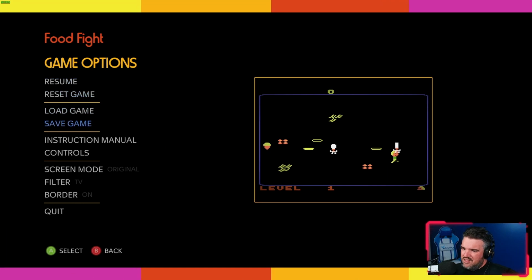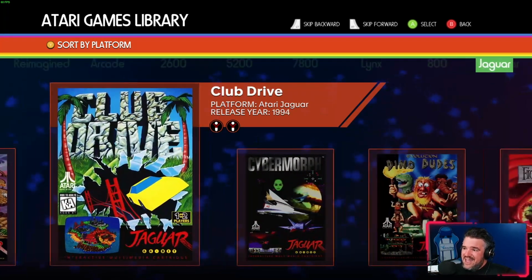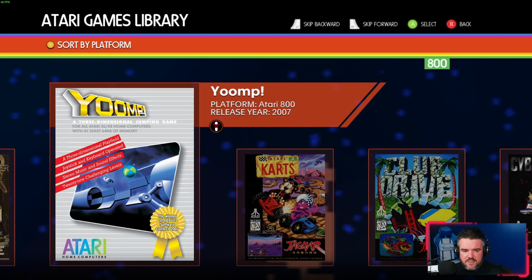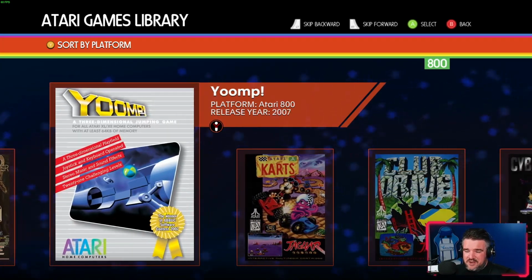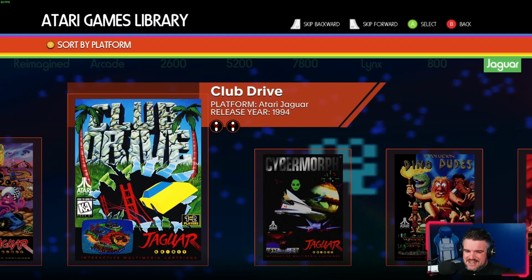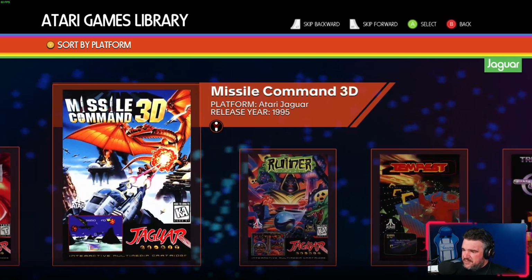There's not a lot of games in here. They only do a handful of titles from the 400 and 800 line. Nothing from the Atari ST, which was their 16-bit Amiga competitor, a very important system that was very popular in Europe. That's not talked about here at all, and there are no games here that you can play. That's unfortunate. I'm a bit bummed about that.